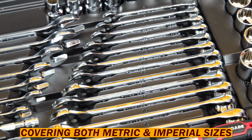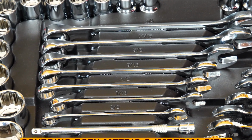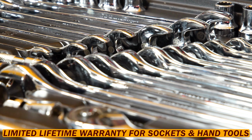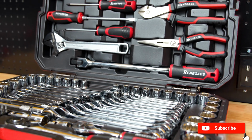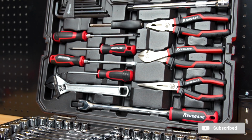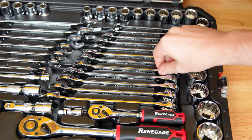Covering both metric and imperial, this all-rounder is a portable powerhouse for professionals in a variety of trades, and backed by limited lifetime warranties on all sockets and hand tools. You can't go wrong when you add one of these kits to your arsenal. Packed to the brim with almost every tool you need for everyday tasks, you can't look past these Trade Tools exclusive Renegade Industrial 129-piece portable toolkits.